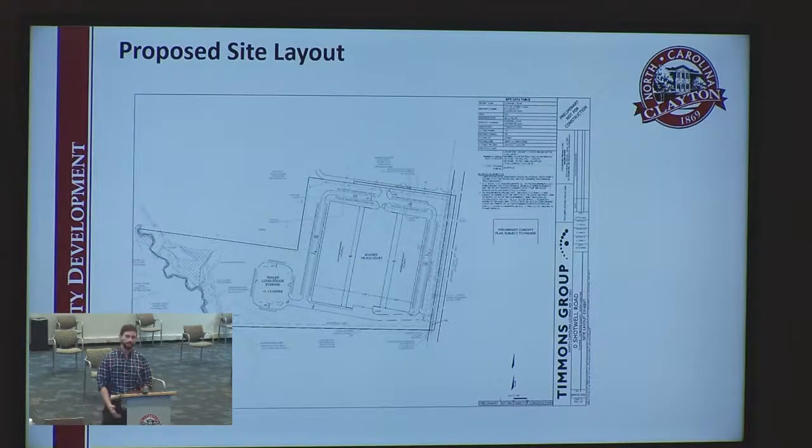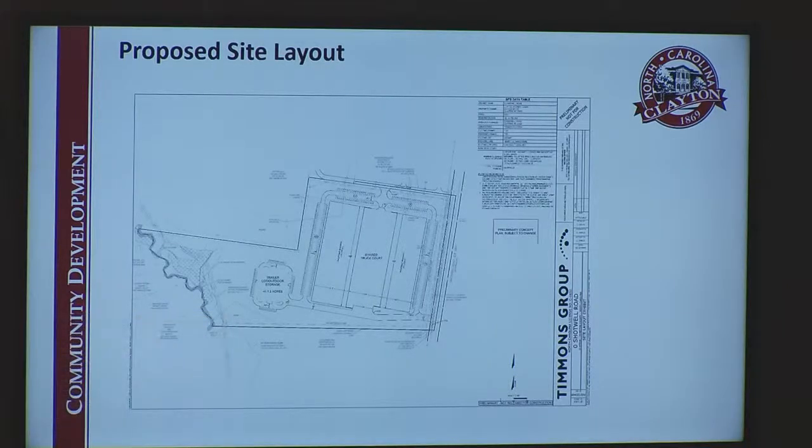This is a proposed site layout. This is a potential concept for the site, a warehouse distribution type use with circulation for trucking traffic and vehicles. This hasn't been submitted as a site yet, so it's not been TRC reviewed, but this is a concept of what a potential use could be on the property.